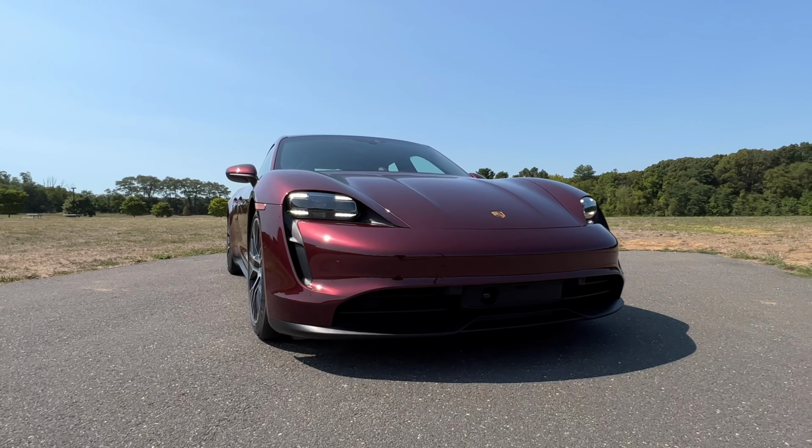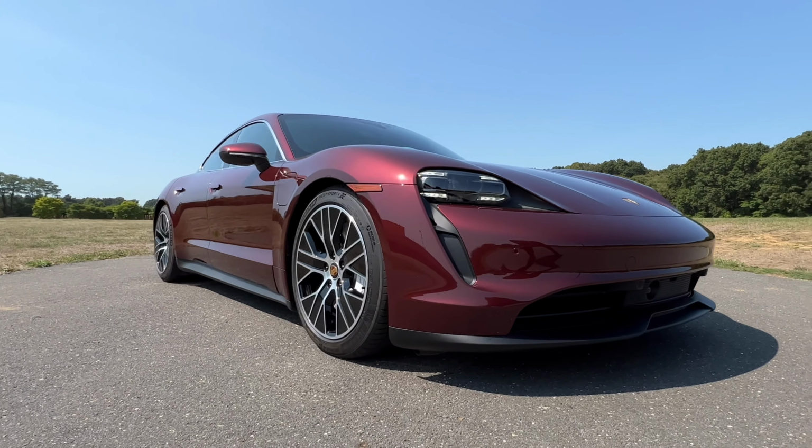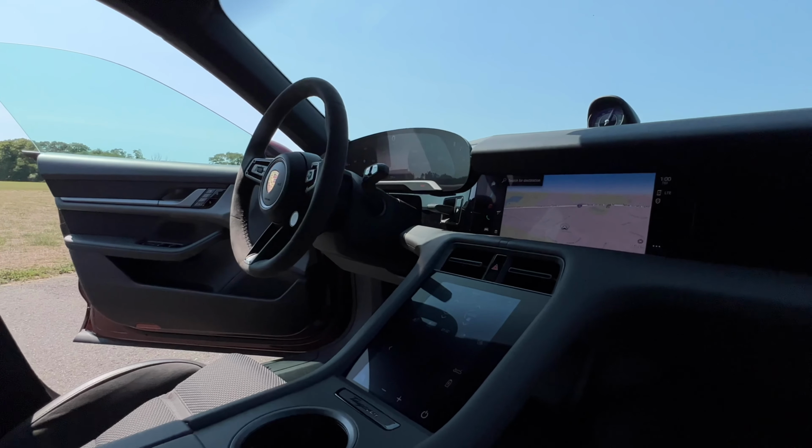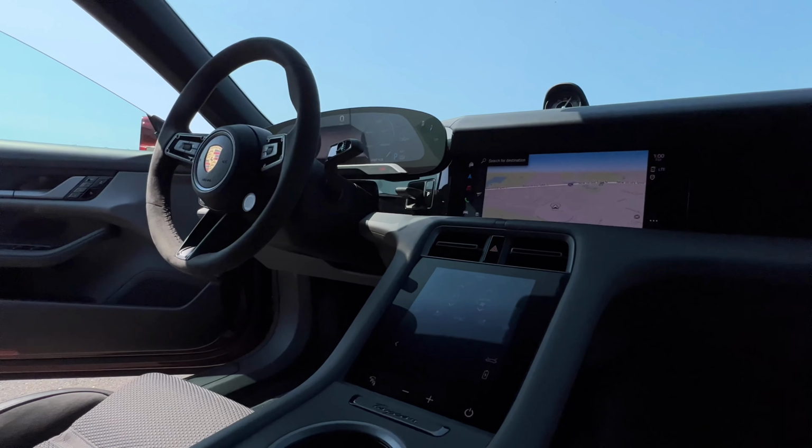And I'll present my full argument in a few minutes, but first, let me give you a quick tour of the most affordable Taycan that you can buy. I'll give you all the EV stats of this thing. We'll take a look inside. We'll do a quick walk around outside. And then we'll get back in here and I'll tell you why I think this is one EV luxury sedan that you should seriously consider.